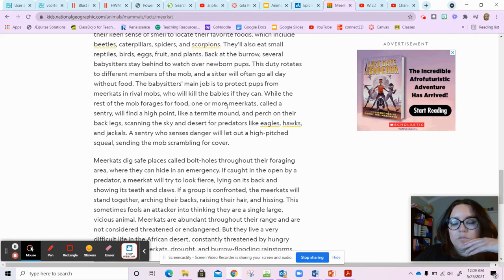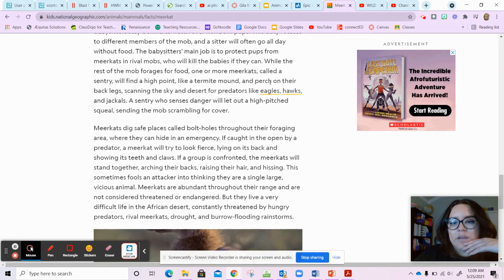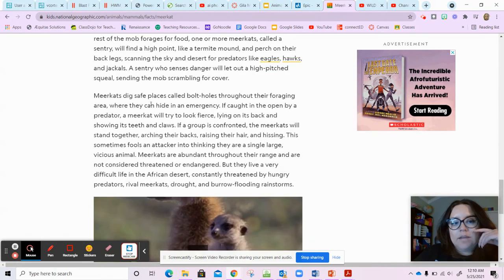While the rest of the mob looks for food, one or more meerkats called a sentry will find a high point, like a termite mound, and perch on their back legs, scanning the sky and desert for predators like eagles, hawks, and jackals. A sentry who senses danger will let out a high-pitched squeal, sending the mob scrambling for cover. So some meerkats go hunting, some stay to babysit the babies, and some go out to keep watch for predators. Meerkats dig safe spaces called bolt holes through their foraging area where they can hide in an emergency.